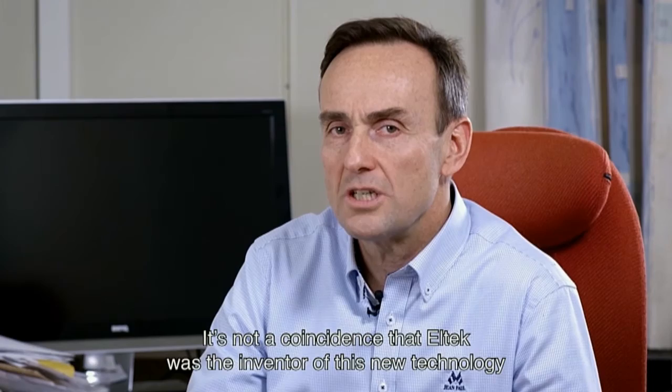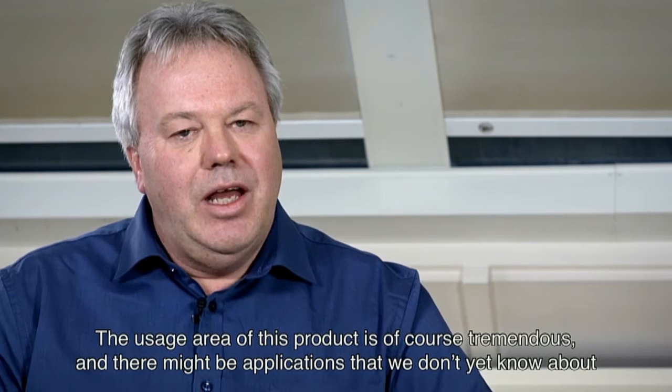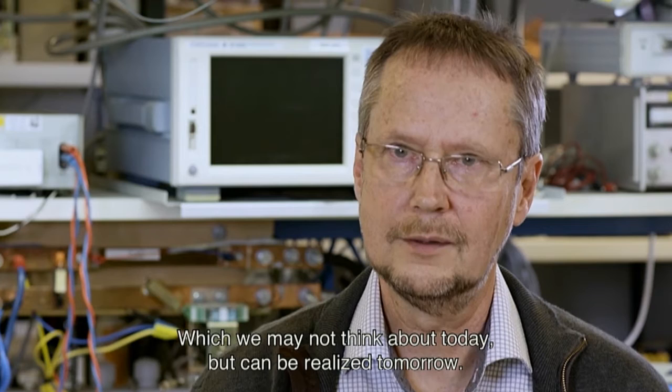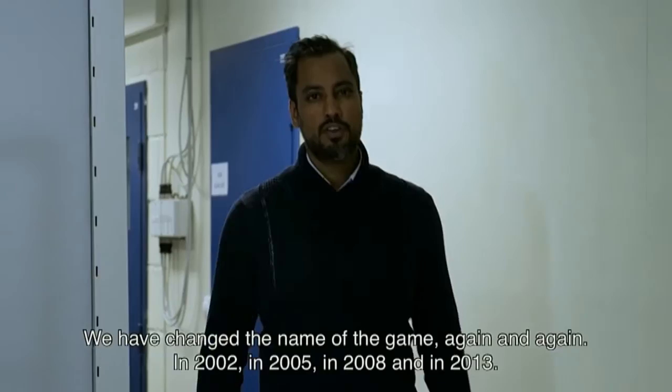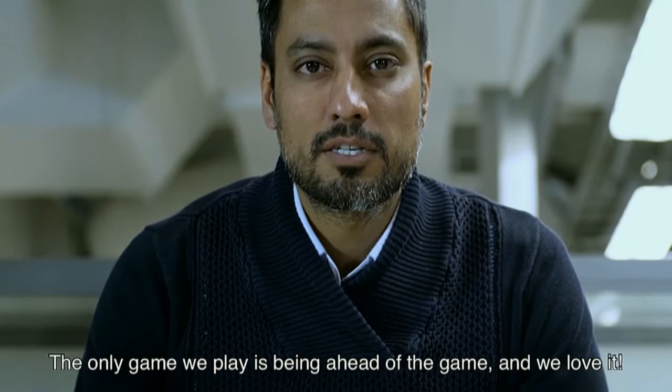Well, I don't think other companies thought about this idea even. The use of this product is of course tremendous, and there are maybe applications that we don't even know about. Which we may not think about today, but can be realized tomorrow. We have changed the name of the game again and again. In 2002, in 2005, in 2008, and in 2013. The only game we play is being ahead of the game, and we love it.